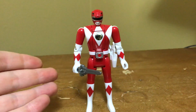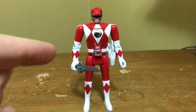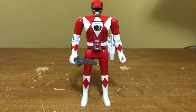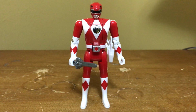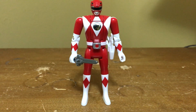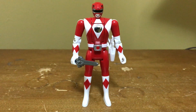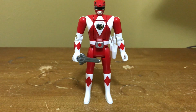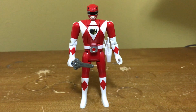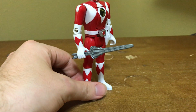But now that I got the Legacy Automorphin Red Ranger by Bandai, which is officially out of the Power Ranger merchandising, now they're handing it to Hasbro, which I do believe they'll be doing a good job for the Power Rangers franchise, even the seasons as well. Next year, we're going to be having Beast Morphers. It's definitely exciting for that. Anyway, this Red Ranger is clean and crisp. Here he has his power sword with him.